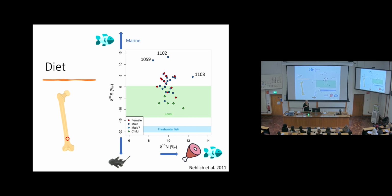But then we look at the sulfur. Now the nitrogen isotope values are on the x-axis, and the sulfur isotope values are on the y-axis. If you remember the person, this 1108, who's got these high nitrogen isotope values, if that was because they were eating a lot of marine fish before they died, then you'd expect them to be closer to the marine end of the sulfur, and they're not. So it suggests that maybe it's more to do with eating a bit more meat than everyone else.